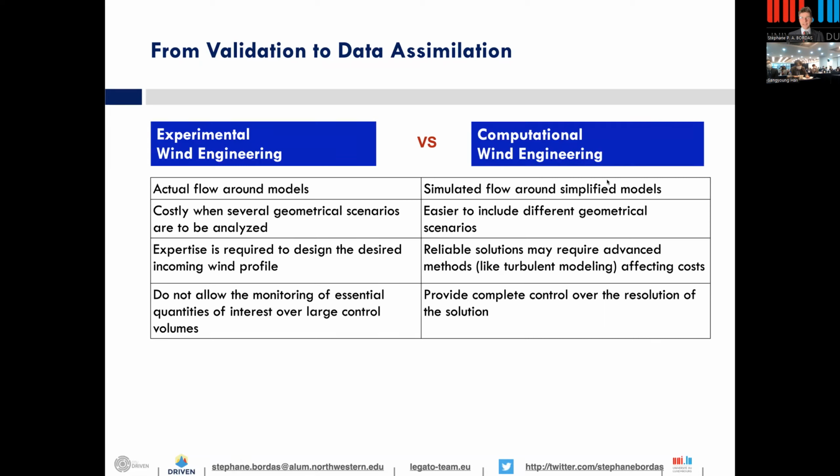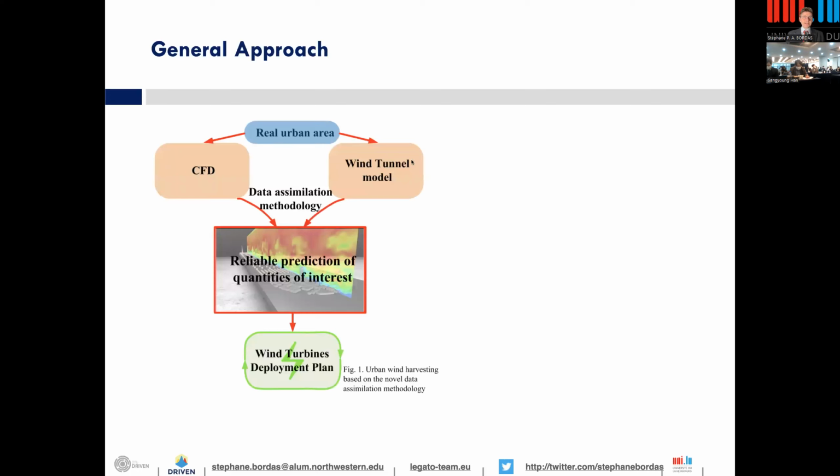So in the computational field, we have completely different settings where it's much easier to include different geometrical and boundary conditions. We can look at different scenarios easily. We have reliable solutions. However, they probably will require very high computational costs, for example, LES. And that's going to be either very efficient or very accurate. But usually we don't have efficiency and accuracy at the same time. And this is what I'm going to talk about next. So this is the basic idea. We have CFD, computational fluid dynamics, and wind tunnels, and the idea is to use the wind tunnel models to assimilate this into the CFD simulation.